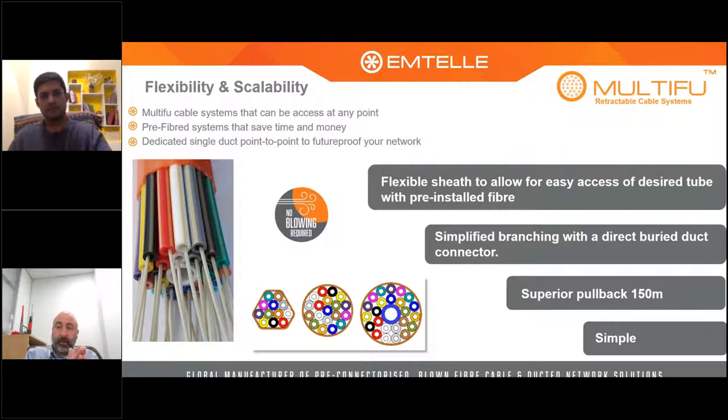It's used a lot in Europe because of its flexibility. It's a future-proof product. You have a dedicated microduct going to each house or each apartment block where you could blow that fiber back out in the future and install a new fiber or install a higher fiber count if you want to upgrade. So it's a very simple way of breaking and branching to access the microduct, the fiber, and branch to the house.